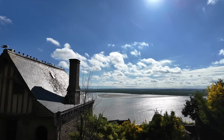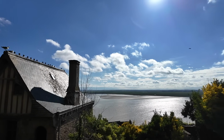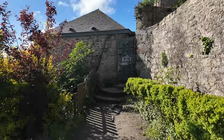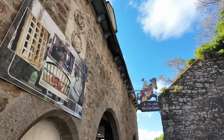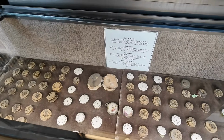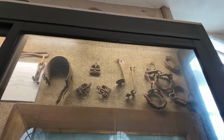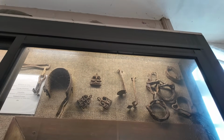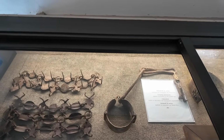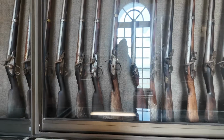Now, this is the view from the walkway between the Logis Tiphaine and the Historic Museum, which are almost connected, but you have to walk through this garden. Finally, I visited the Historical Museum, located at the base of the Abbey and home to artifacts that trace the 1300 years of Mont Saint-Michel's history, including these medieval torture instruments. Really serious. You can check out all these shackles and manacles, muskets and guns, paintings and pilgrims' badges.